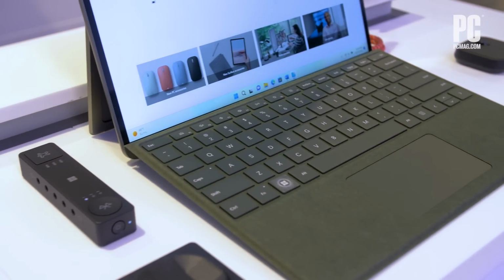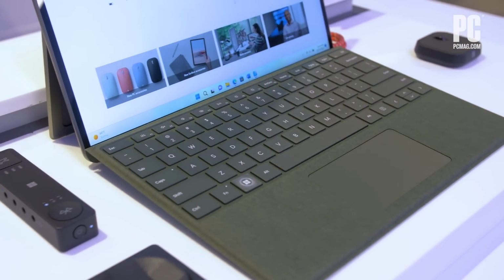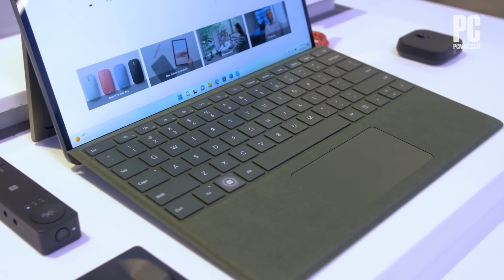You can get different flavors. There's i5, i7, so you have some room to play. Obviously also you can bump up that RAM and bump up the storage. So you can make this pretty expensive, but the entry price is not all that bad.